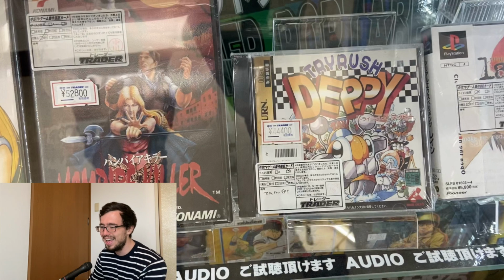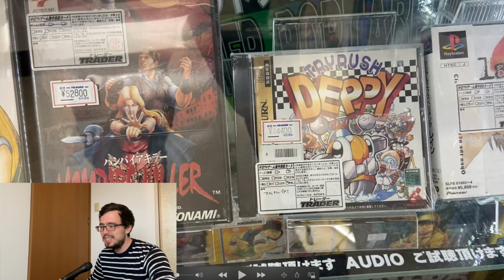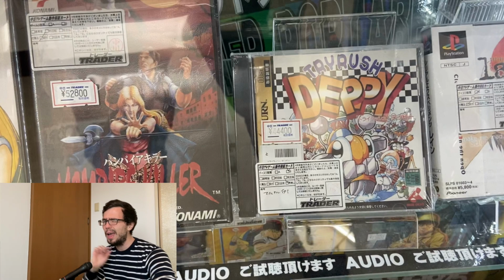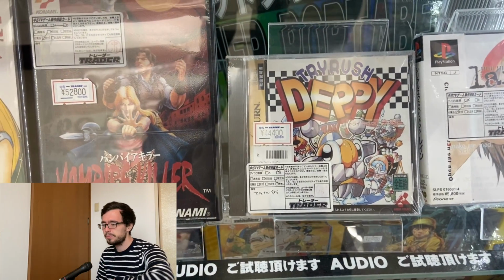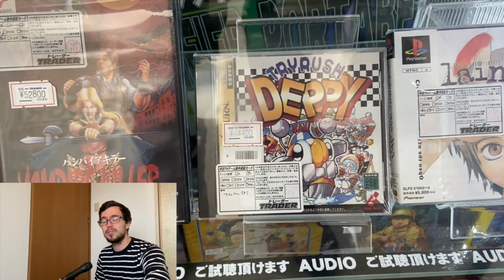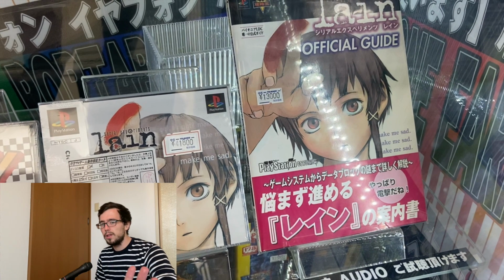And then, switching gears to the Sega Saturn, we've got Tribe Rush Deppy going for $400. Sega Saturn games got really expensive years ago, and they remain expensive, although I have seen a couple go down in price. Next up, let's just talk about Serial Experiments Lain. This is by far the most expensive PlayStation game. The only other competition, I think, is Space Seed Gaia, a shooting game that I see every once in a while going for like $300.